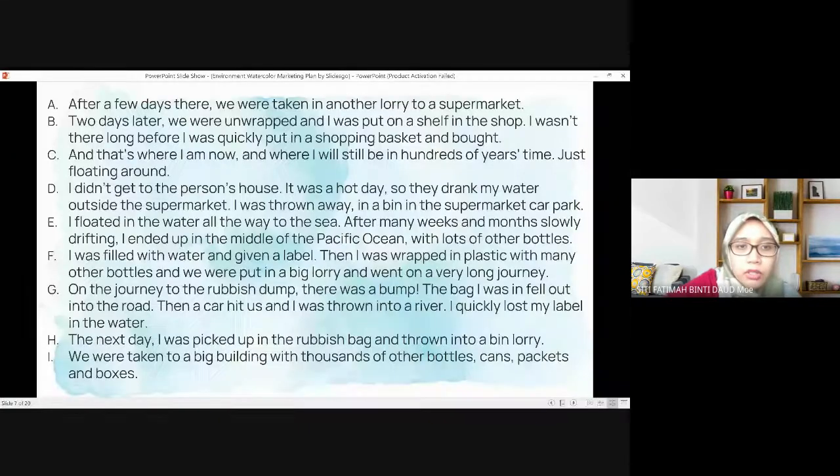Okay, so actually, there are a few situations here. Look at it first. Okay, go through the sentences. Try to arrange the movement of the water bottle from there.